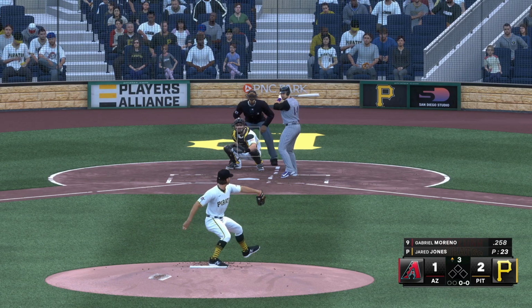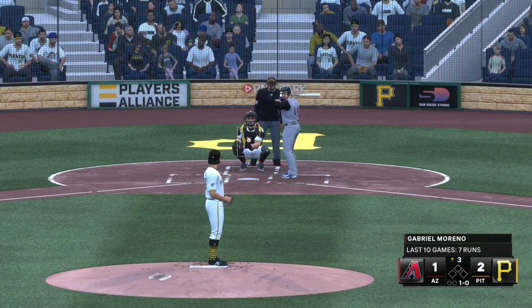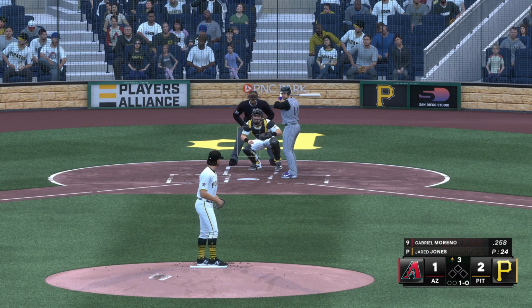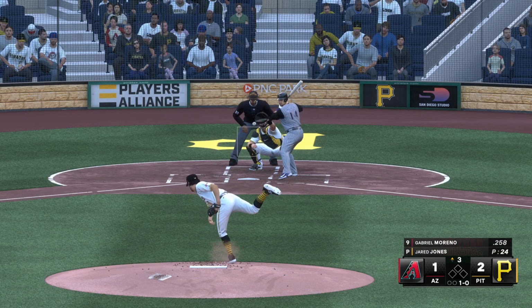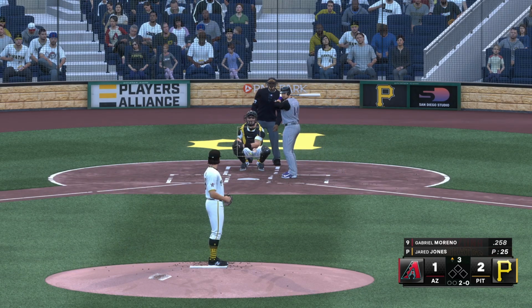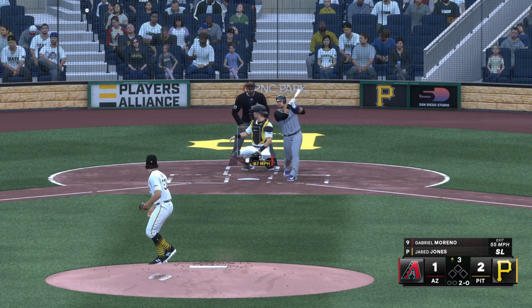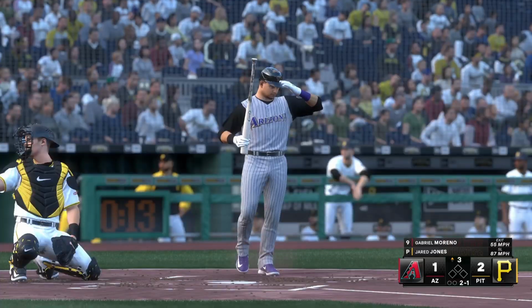Jones back to work. That's outside, and that is ball one. Way high. The wind to kick the 2-0. And that one fouled off.